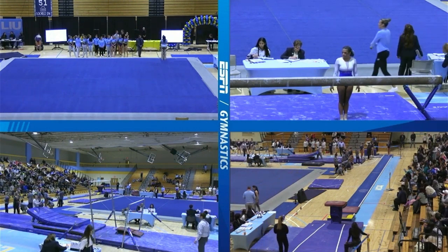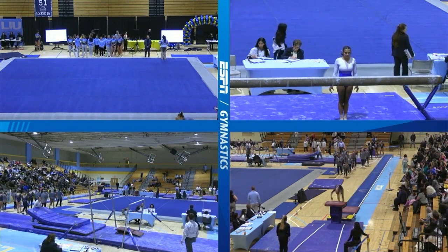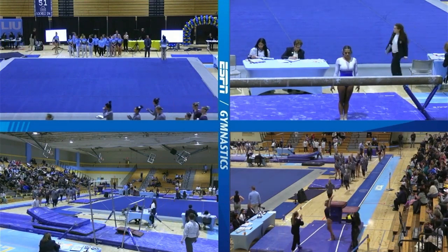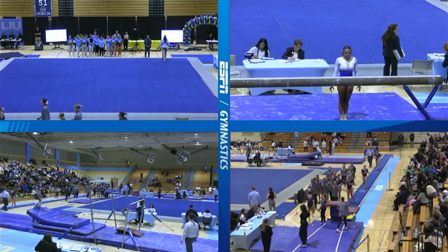Yeah, we'll hope that Isabella is okay and, you know, hope that she'll be able to get back out here. She's been really strong in these first two meets for the Sharks. A really strong gymnast and a really strong competitor for the Sharks. So, you know, hoping the best for her.